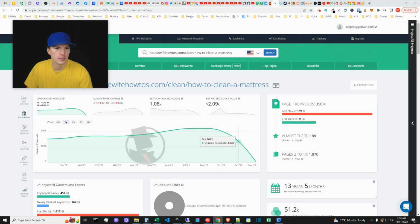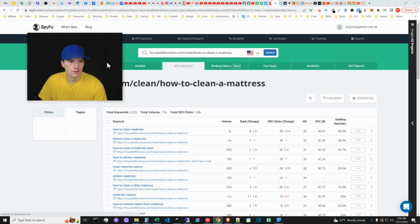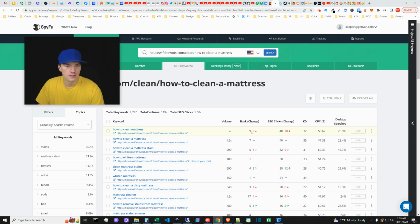I was looking at this recently because someone on Twitter was lamenting about how their page was ranking below this page that had no content. It was terrible content, and their content was awesome and their link profile was awesome. And you can see that SpyFu is still capable of picking up organic keywords that this site ranks for. Let's look at the SEO keywords. Yeah, so look, it still sees the rankings. How to clean mattress, rank change. They're saying it's at 9. How to clean a mattress at 7.